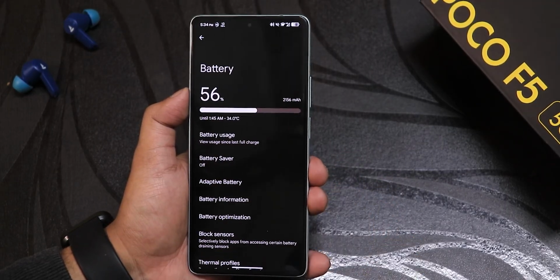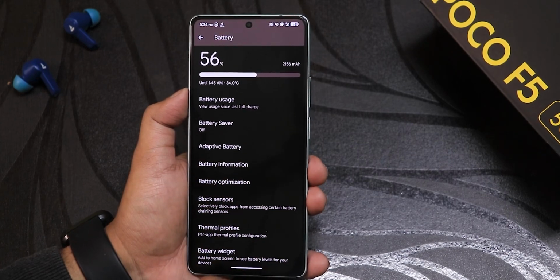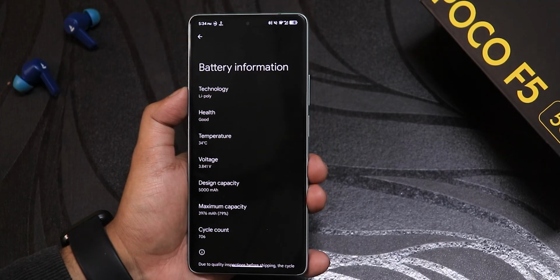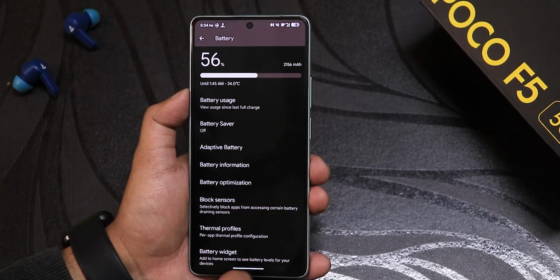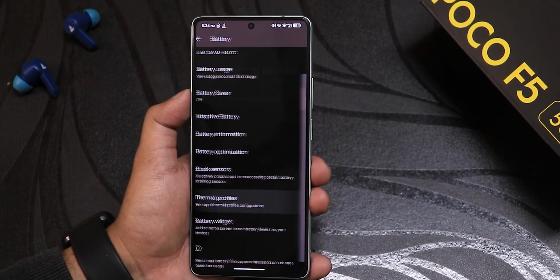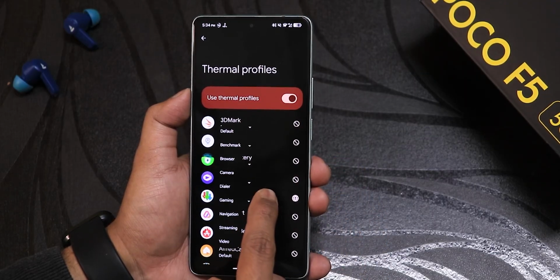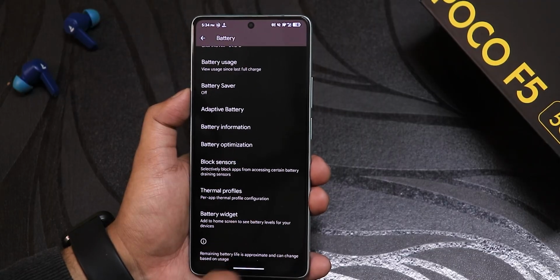In the battery settings, this is how it looks like. We got the battery bar, then we have the battery saver, adaptive battery, and there is the battery information. And here we have the cycle count, and my device has gone through about 700 plus charging cycles. The temperature, it shows battery temperature is 34 degrees right now, and we have the block sensor. Then we have the thermal profiles. You can just turn them on and enable the thermal profiles from right here, or you can just not use thermal profiles at all. We have the battery widget as well.